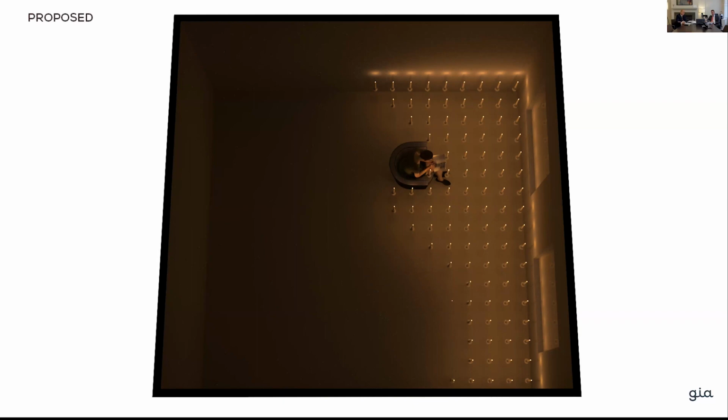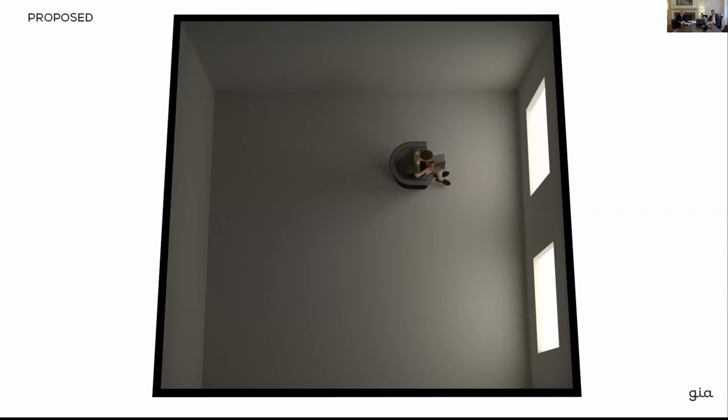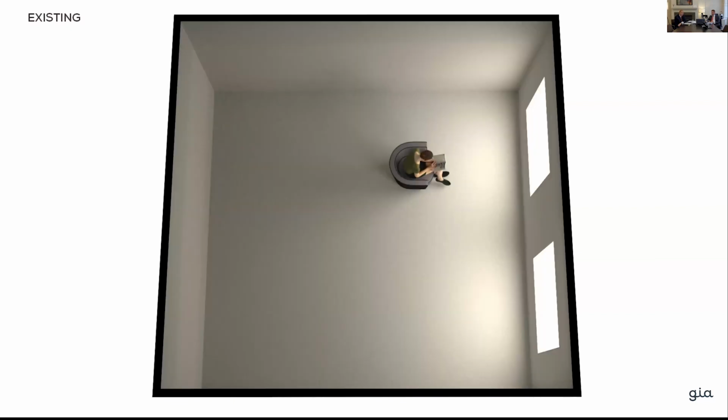But if we move to the radiance based, obviously a very well lit, bright room. Big room, very nice. And in the proposed scenario, yes, it's become darker. That's significant, and it is very noticeable. So again, the question then arises, at what point does a noticeable change become a nuisance? And are you entitled to always enjoy that if you have a right to it, and no one can take any of it away whatsoever?